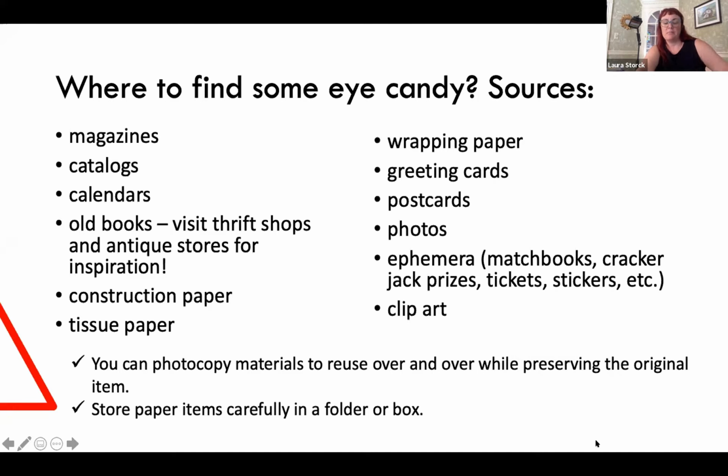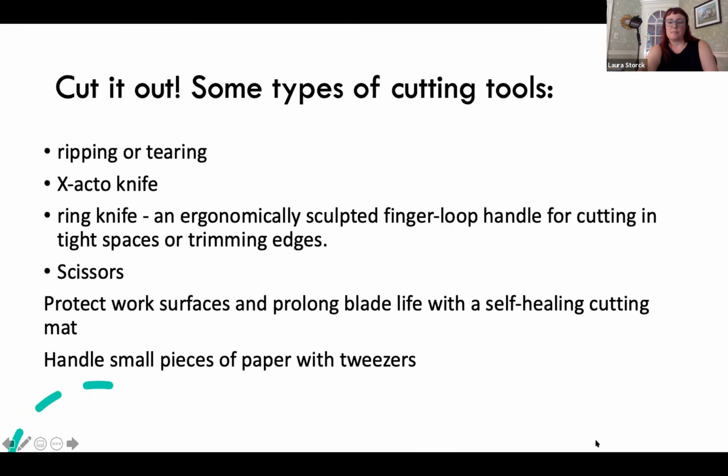Yeah, and I keep them in a folder, or you can keep them in a box. They have these boxes where you can store materials. They're supposed to be pretty archival if you want to keep things safe. Some ways of cutting or removing images are ripping or tearing, using an X-Acto knife, a ring knife, scissors. Yeah, and I really love this self-healing cutting mat. It comes in different sizes too. I think there might be a smaller one, and there's definitely bigger ones. I just used this one for now because I wasn't sure what I would need.